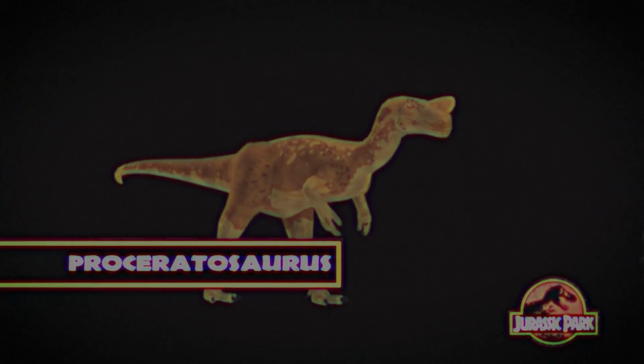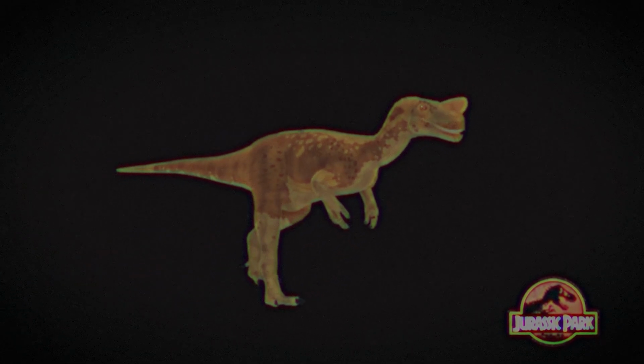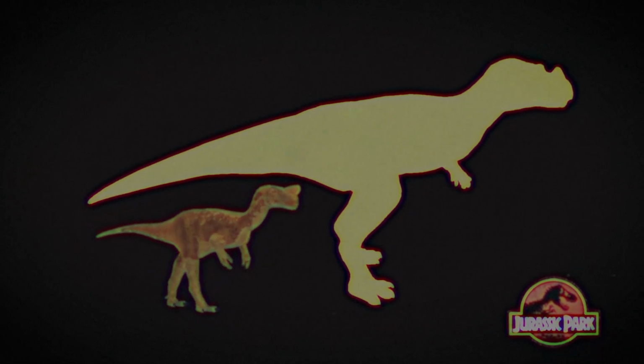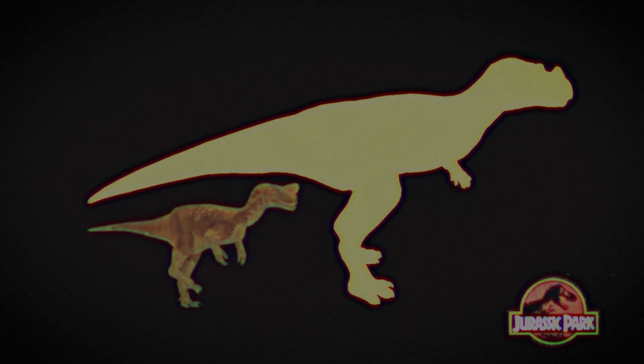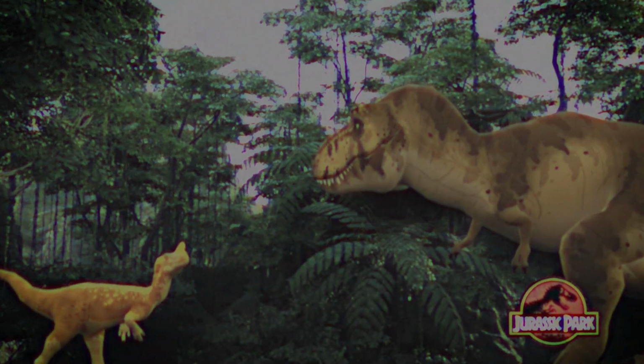Proceratosaurus was a small, carnivorous theropod dinosaur that lived during the Middle Jurassic period. It was originally believed to be a relative of Ceratosaurus, but is now believed to have been a distant ancestor of the more famous Tyrannosaurus rex.